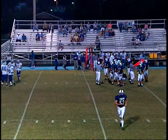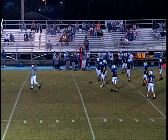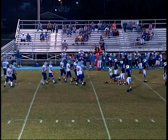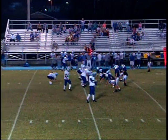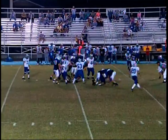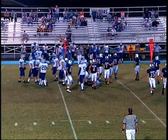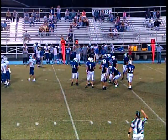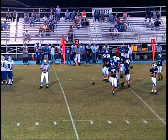10:08 to go in the first quarter. 7-0 Paintsville. Hornets have it. First down and 10 now from their own 41. Hornets out of the huddle. Wide out, one to each side. Gannon under center, one set back behind him. He leaves it with his fullback. That is Robinette. Robinette with a yard, maybe two. To the 43, a gain of 2. 2nd and 8.